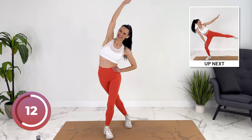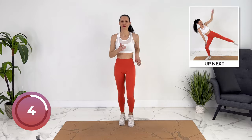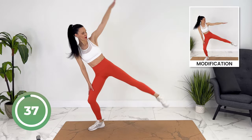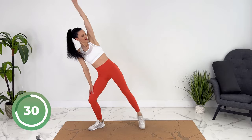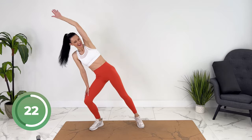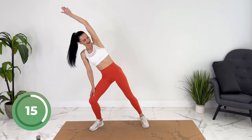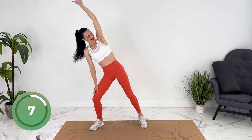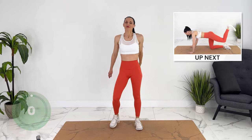Take a stretch on the other side. Setting up for our last cardio move. Last one. Take a breath.